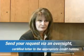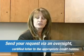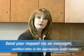So if you find inaccurate information that needs to be corrected, the fastest way to do that is to send an overnight certified letter to the credit bureau that is reporting that inaccurate information, asking them to remove it or to update it or to change it. I say certified overnight because you'll get the quickest response that way.